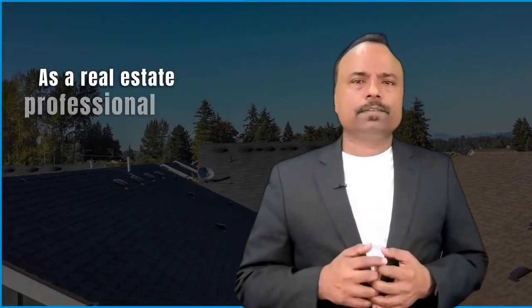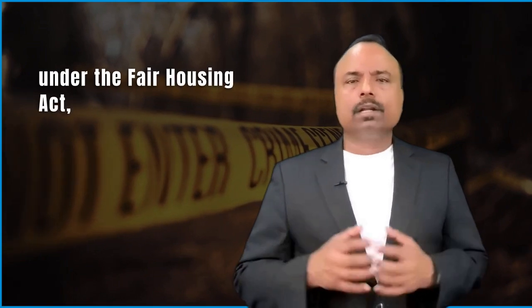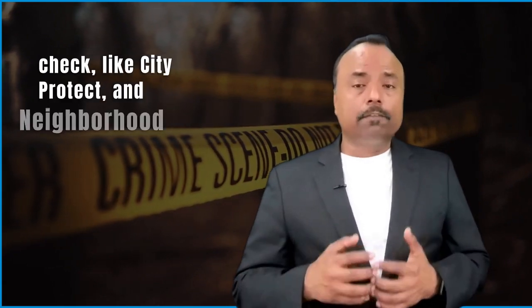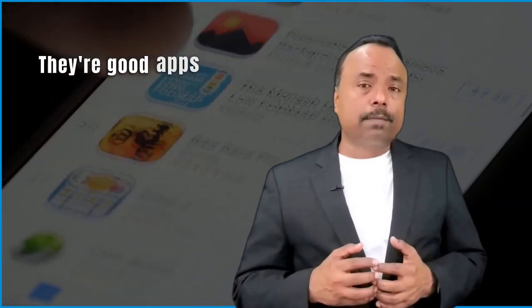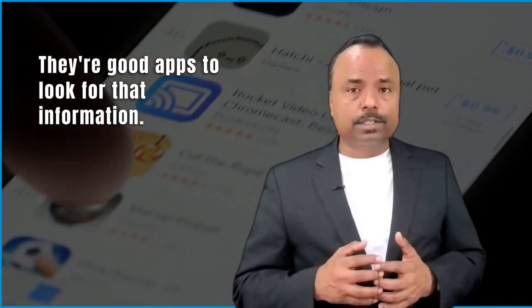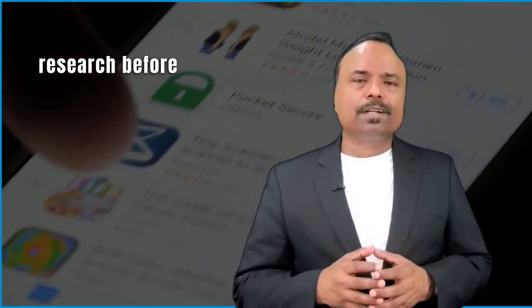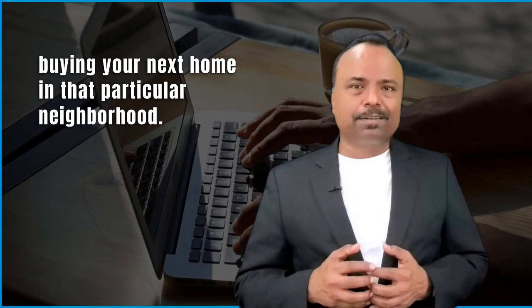And number 6, check the crime rate. As real estate professionals under the Fair Housing Act, we do not judge an area because of some crime that happened. But for yourself, for your family, for your lifestyle, check the crime rate. There are certain apps you can use, like CityProtect and NeighborhoodScout. They're good apps to look for that information. So these are the 6 things you must research before deciding on a neighborhood to move to, when buying your next home in that particular neighborhood. Hopefully this information is going to help you in moving to your next neighborhood.